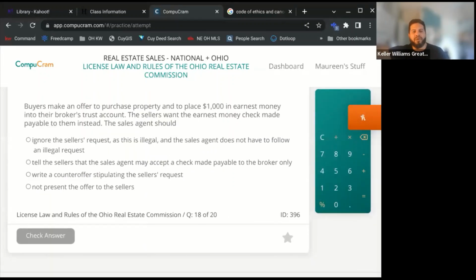Buyers make an offer to purchase property and to place $1,000 in earnest money into their broker's trust account. The sellers want the earnest money check made payable to them instead. The sales agent should ignore the seller's request, as this is illegal, and the sales agent does not have to follow an illegal request. Tell the sellers that the sales agent may accept a check made payable to the broker only. Write a counter offer stipulating the seller's request, or not present the offer to the sellers. All right, we got B.